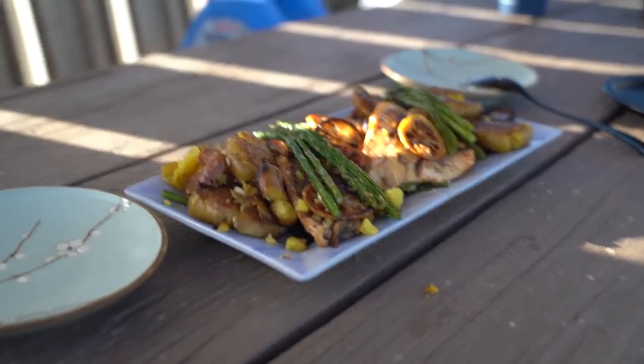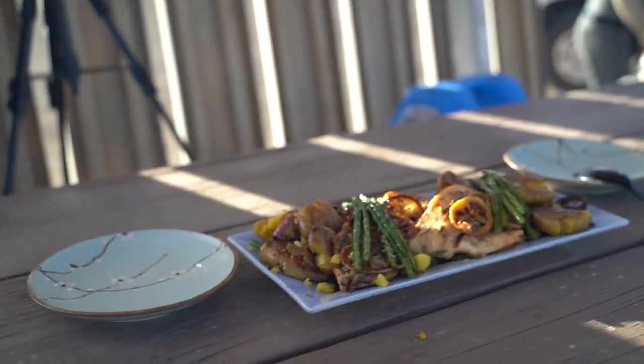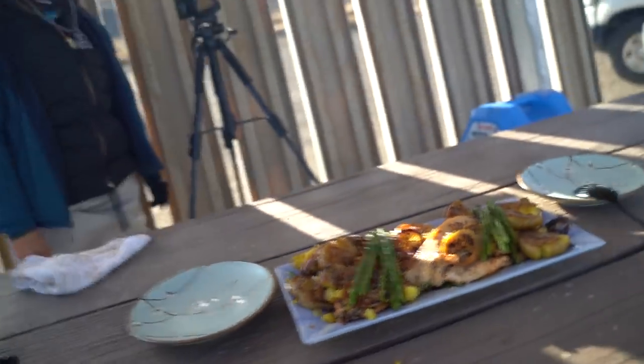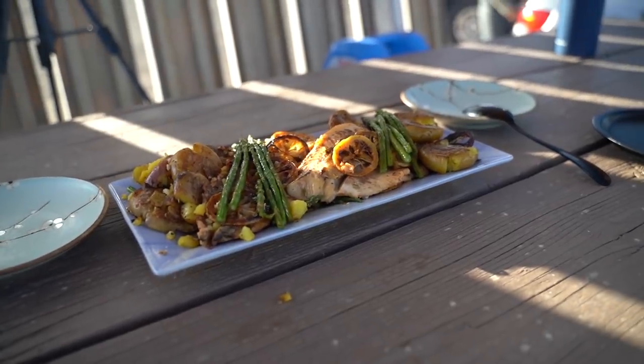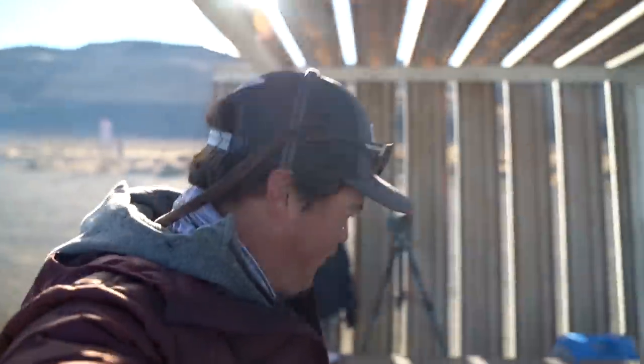Look at this. Mmm. Delicious. Flambéed with Japanese whiskey, right? Yeah. So good. We're about to grub. Get into this. I'll let you know first impressions. And then we're just gonna eat.